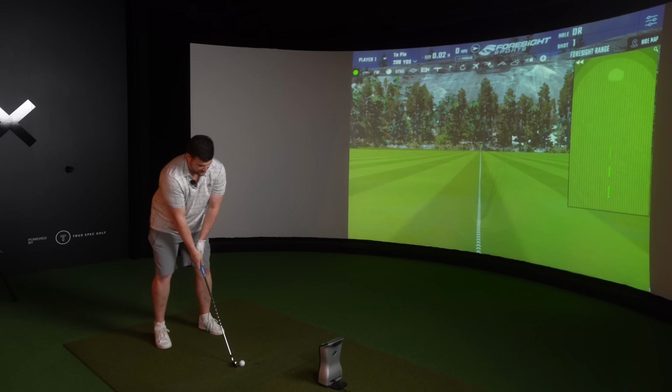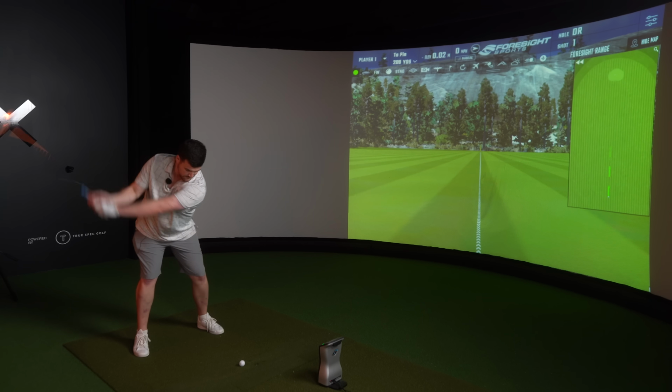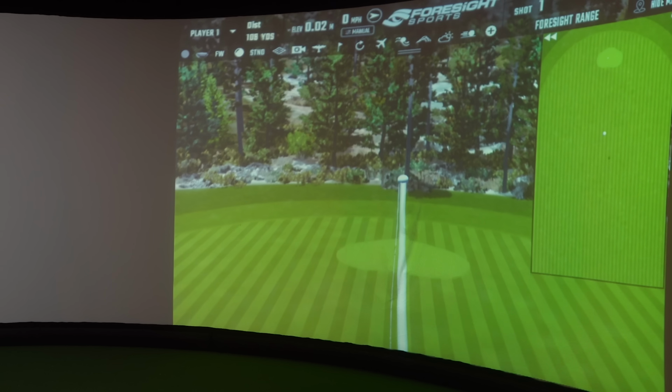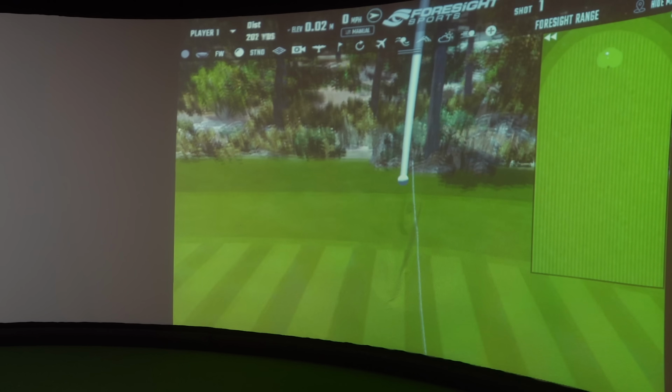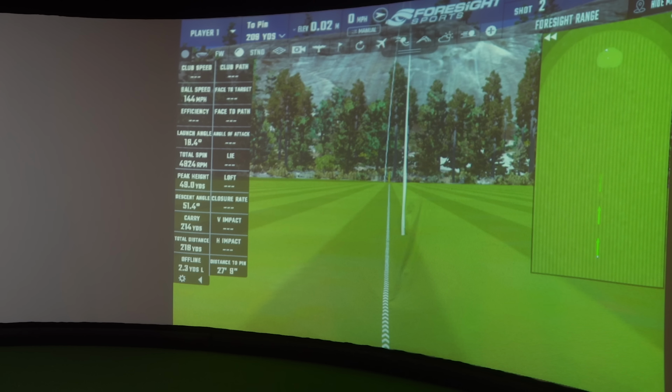So I've set this at 209 yards. I reckon this is about right. Course swing. Let's go. Love the height. Has that gone over it? What's the ball speed on that?